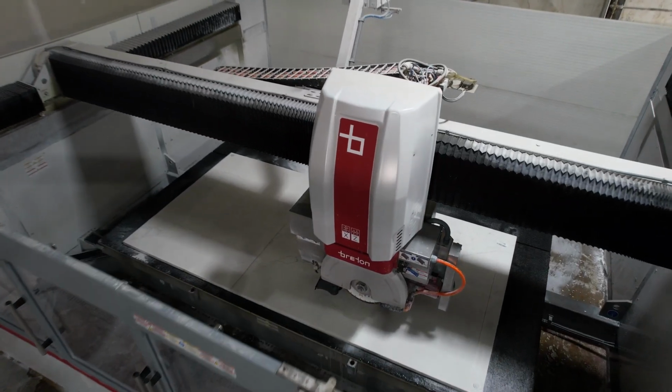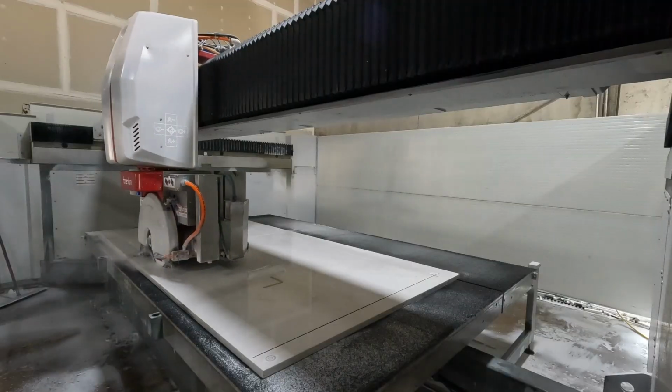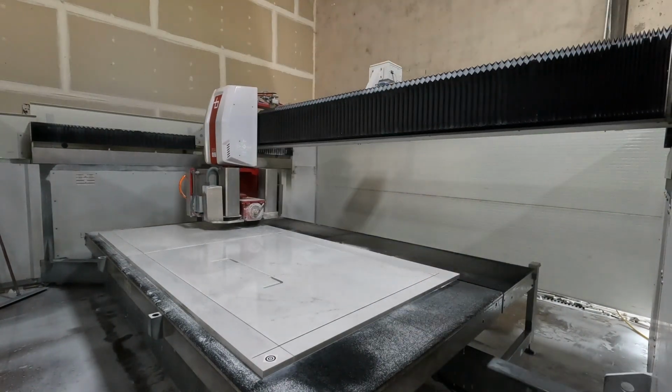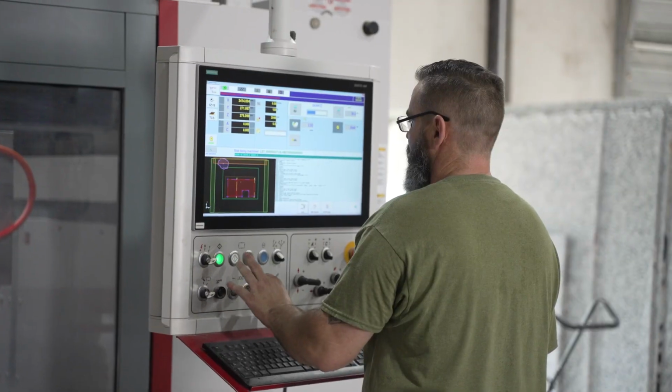Recovered 100% of our investment in that saw in the first year. And that's based on the reduction in headcount that we were able to accomplish. It was based on the increased growth through our business and the increased value of the jobs that we were selling because of our ability to cut such a wide variety and such high quality stone. I'd never anticipated that in any of the models we put together when we decided to buy the Genya.